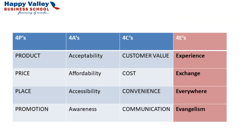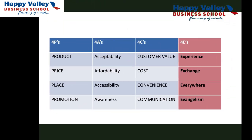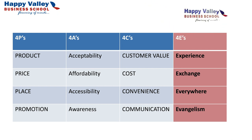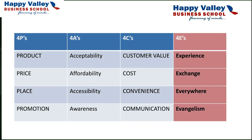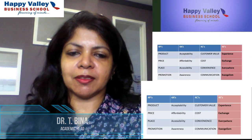The four P's of the marketing mix have been overtaken by the four E's, where a customer looks at experience primarily, willing to give anything in exchange for that experience. They want it to be used anywhere and everywhere, and he doesn't mind evangelizing the entire process of using the product and service.